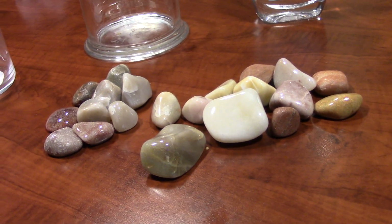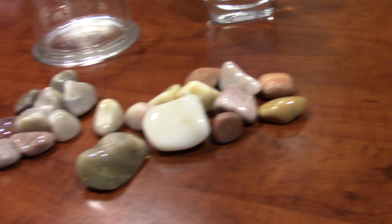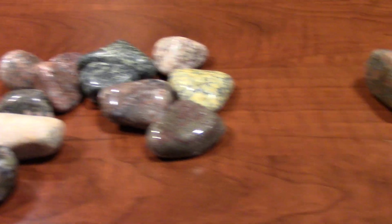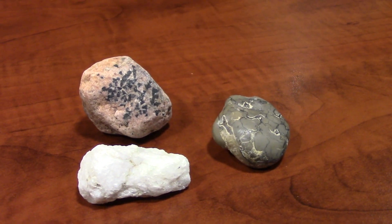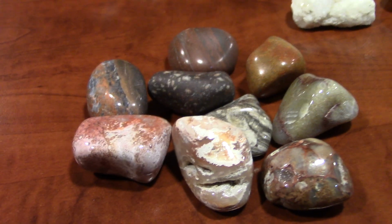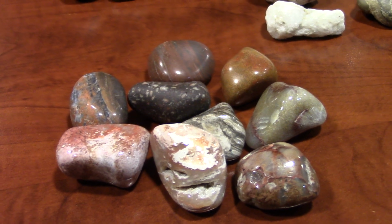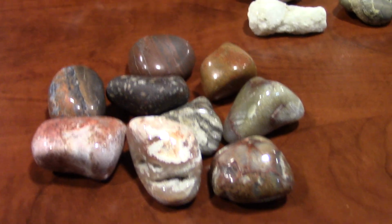Okay, these are all the rocks I found and have polished in my backyard, in my 10-foot square. So we got quartzes, quartzites, granite type stuff, gondotillite, which is an unusual rock, some rough stones, and these are probably the best ones right here. These are more interesting ones that came out. So we'll start with the more interesting ones.